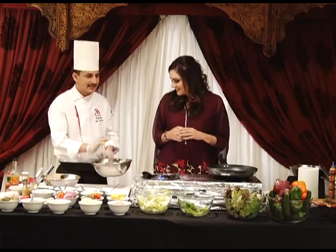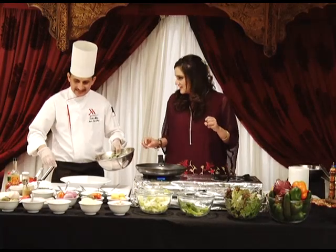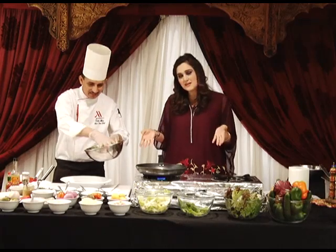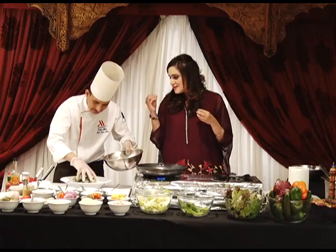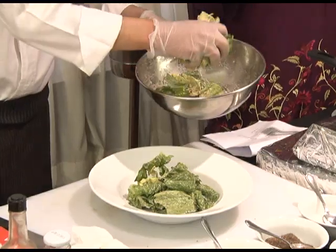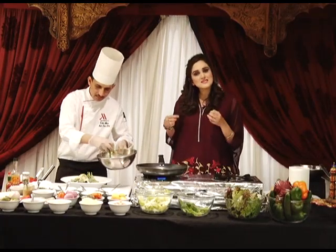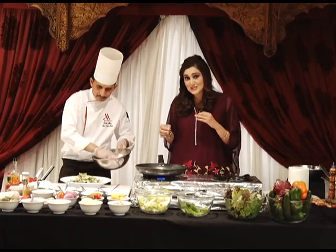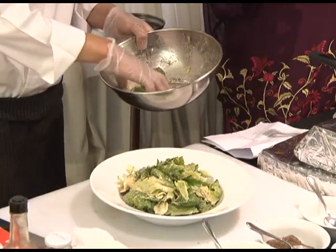Now the Caesar salad is done. Perfect. So the moment has come. He's going to plate it out and I'm going to taste it. A little bit of parsley added. Parsley, of course, gives a lot of flavor, but it has so many health benefits. It is rich in vitamin K and vitamin C, and doctors recommend this when you have slight kidney stones. They just ask you to keep on including parsley in your diet. So that is how beneficial parsley is.